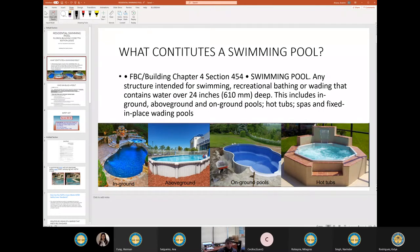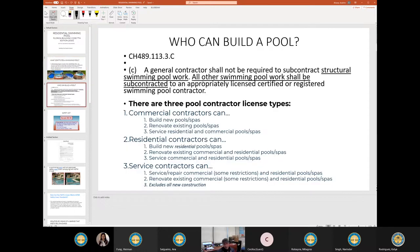Who can make a swimming pool? Who can construct a swimming pool? Which is another question we often get, especially from our general contractors. As for the building code, a general contractor can build a swimming pool as long as it's a structural part of the swimming pool, and it has to be part of his general construction. For example, if building a residence, and the swimming pool happens to be part of that residence, he can build the structure of the swimming pool, but a swimming pool contractor will have to be hired in order to finish the swimming pool. So all the swimming pool work shall be subcontracted to a certified registered swimming pool contractor.